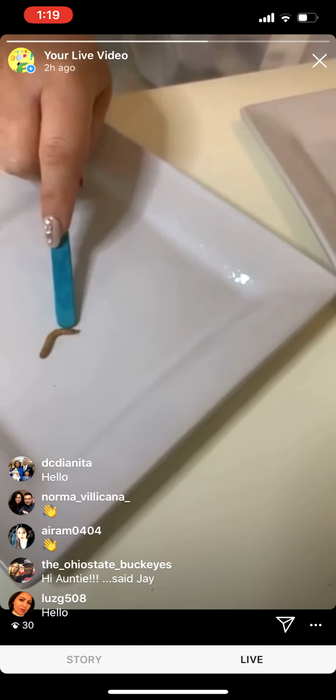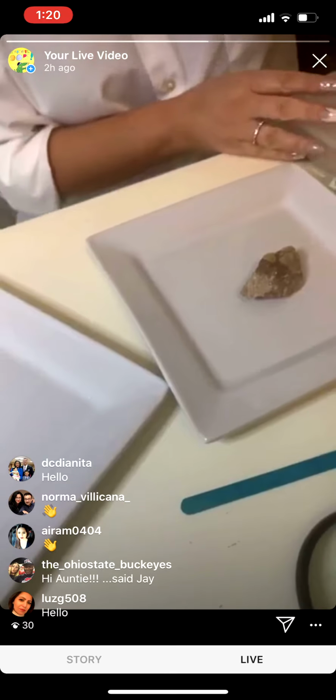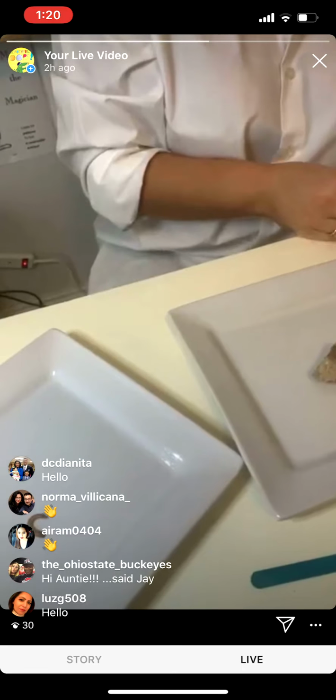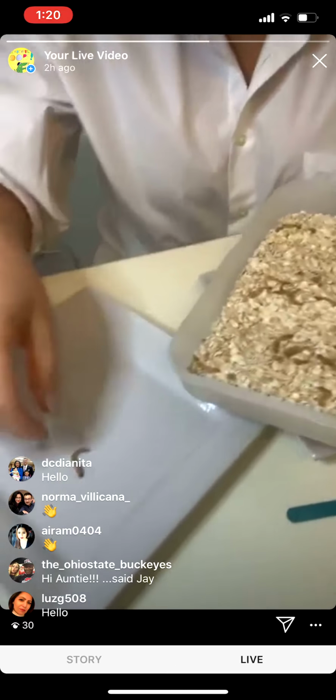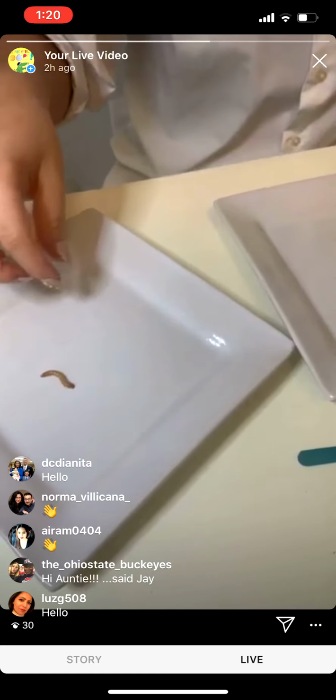All right, do you want to go home? Let's send our mealworm home. He did such a good job. Let's give him a round of applause. Yay! Good job, mealworm. Okay, let's put him back in his house. Oh, something that I want to show you.